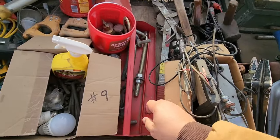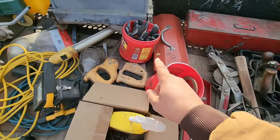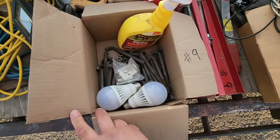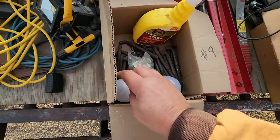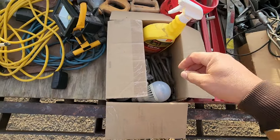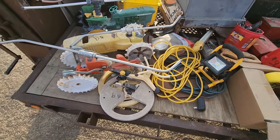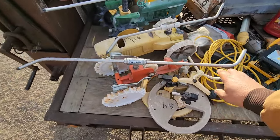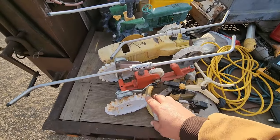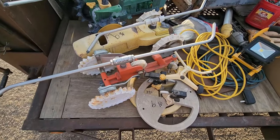Got some fence brackets here. Some regulators. The whole thing full of razor knives. Here's some L bolts. We put these like in concrete for securing stuff down. Some saws. Ooh, some of these are moving sprinklers. These are plastic. This one's metal. This one's going home with me today.